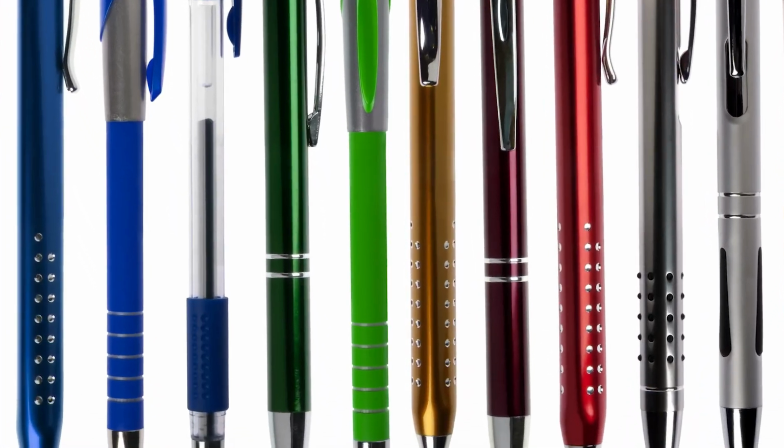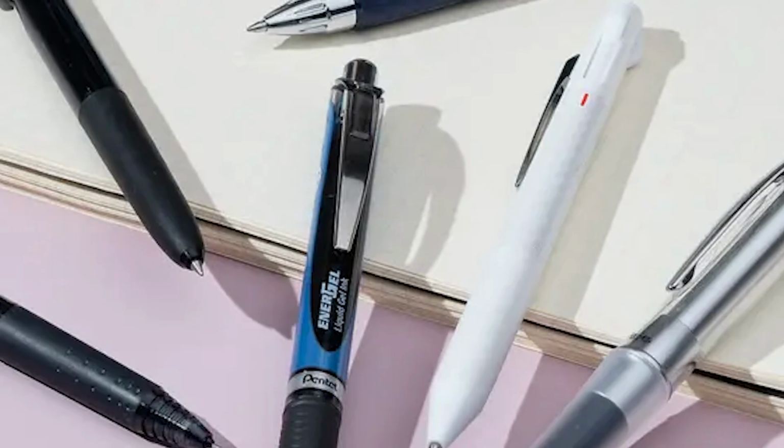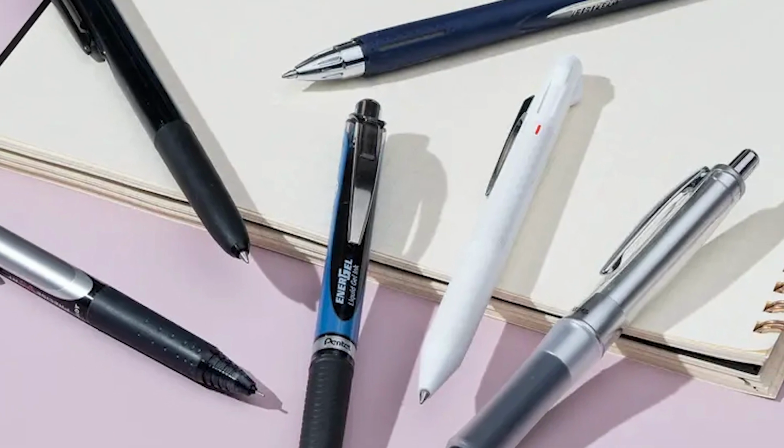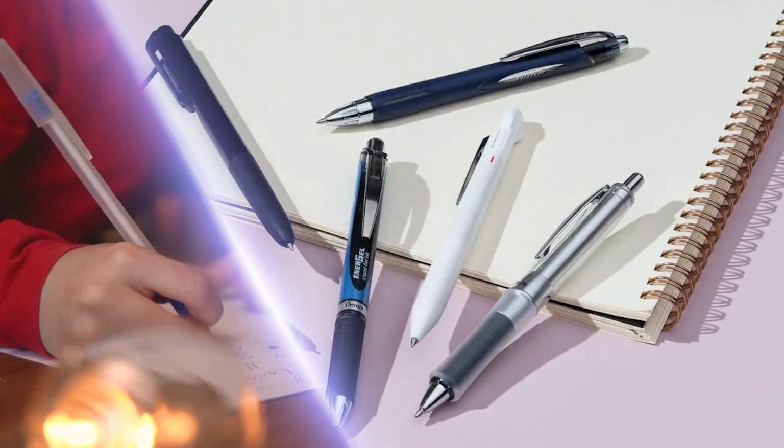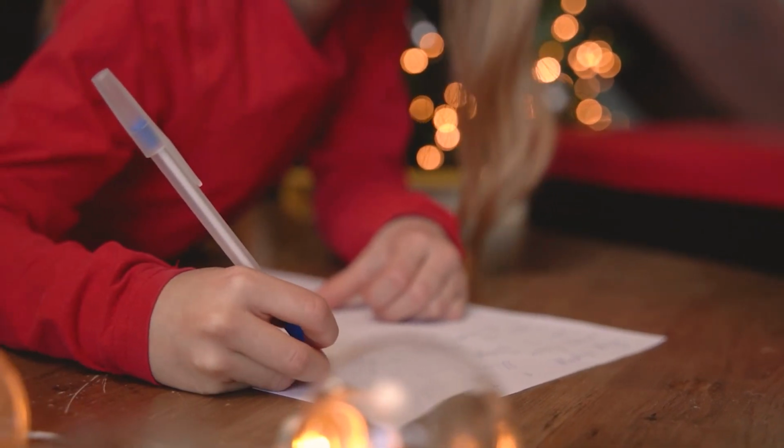Then came the ballpoint pen in the year 1943. Although American inventor John J. Loud patented the earliest design for a ballpoint pen in 1888, he could never perfect the flow of ink for the writer. Decades later, a Hungarian journalist living in Argentina started working on new designs for the ballpoint pen.